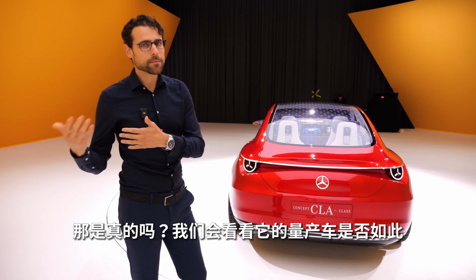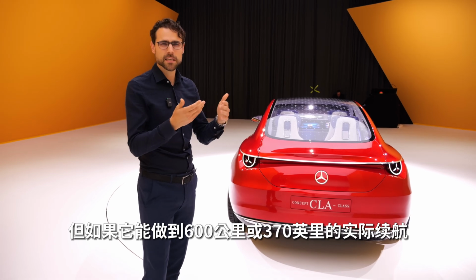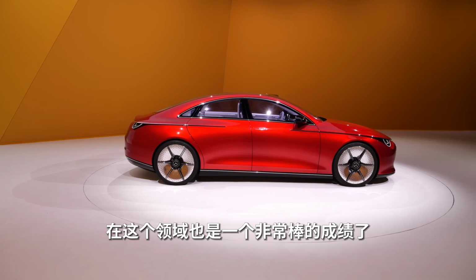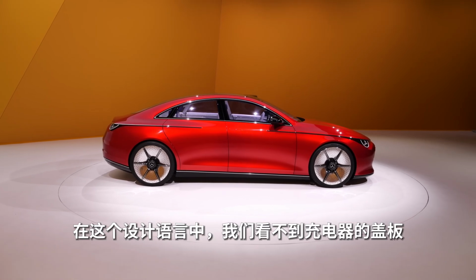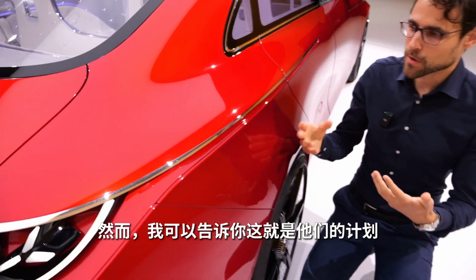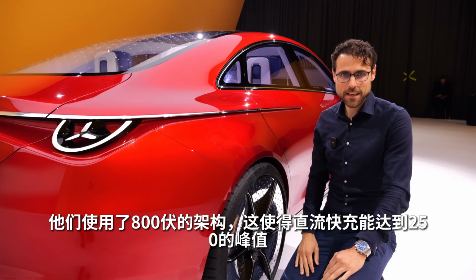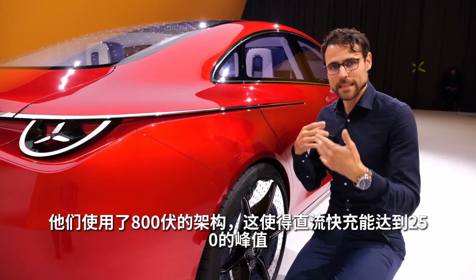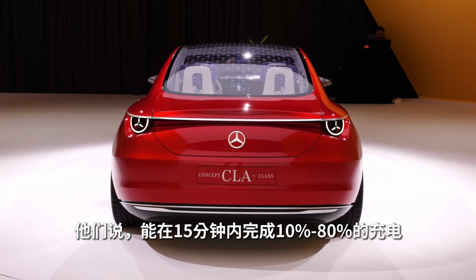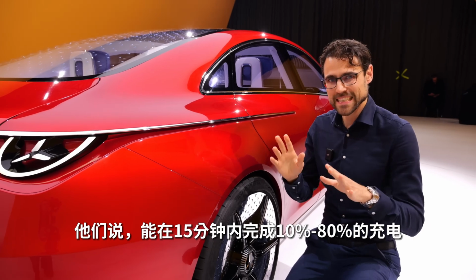If that's true, we'll see when we drive the final vehicle. But even if it would be a realistic 600 kilometers or 370 miles, this would still mean a lot for this segment. We don't see any charging flap in this design study, however, I can already tell that it is what they plan. They will now use an 800 volt architecture, and this will enable DC quick charging up to 250 kilowatt peak. They say that in 15 minutes, quick charging from 10 to 80% is done.